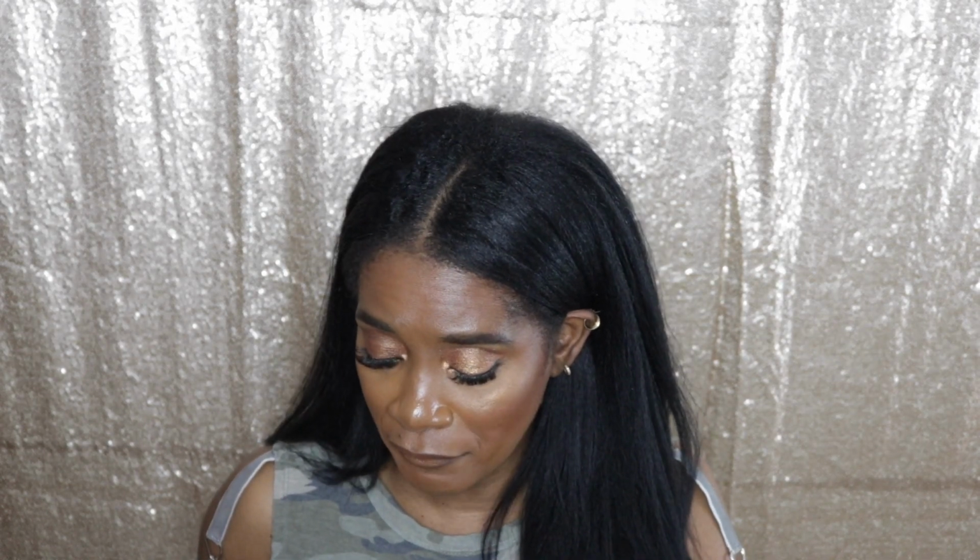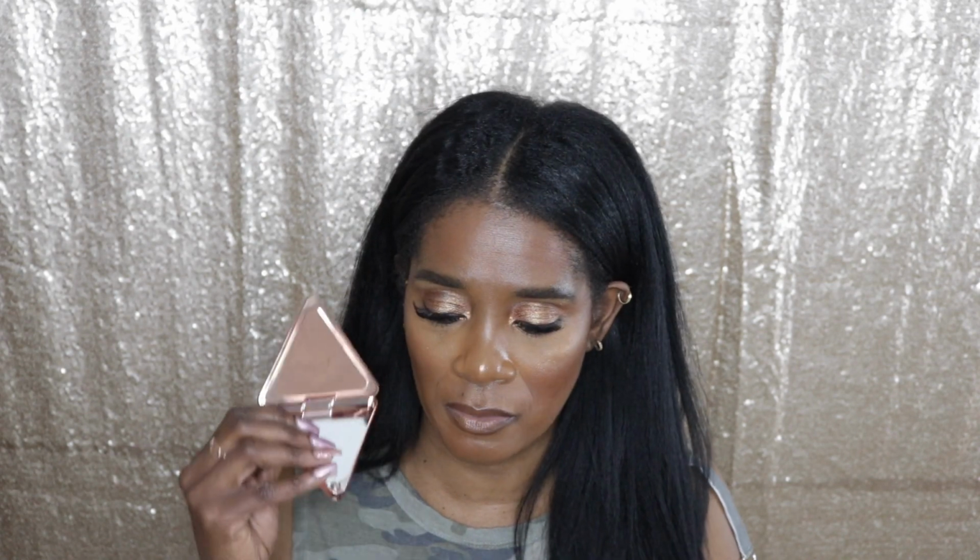And it does fade a little bit. As you can see, it faded. But for me, I love that because I don't like too much color on my cheeks. So love the blush. Love the contour powder. I will be using the contour powder. I think this is pretty.